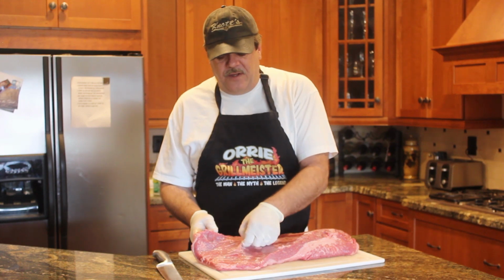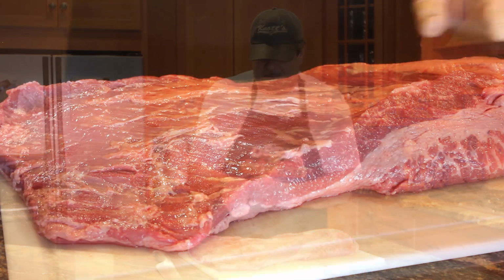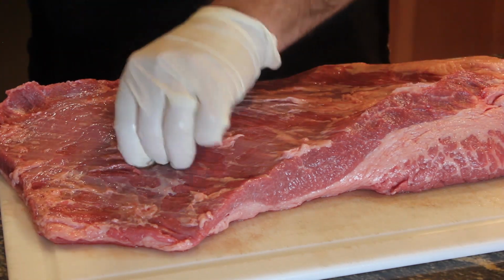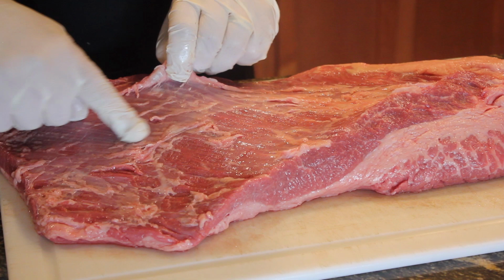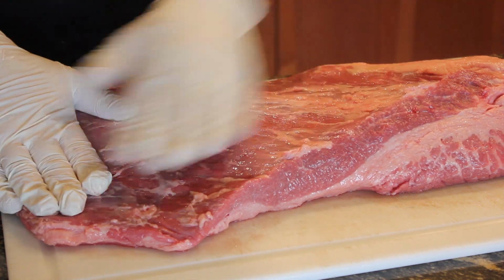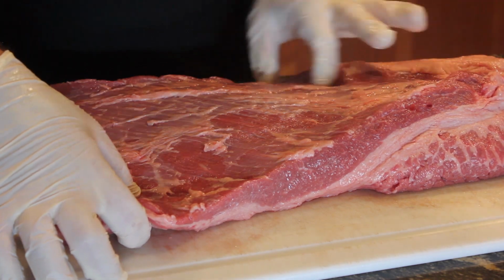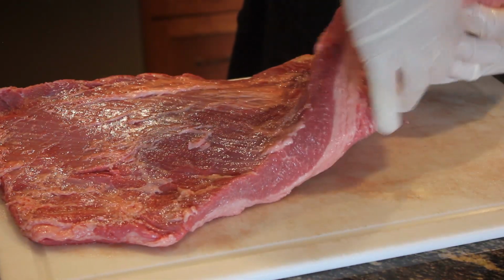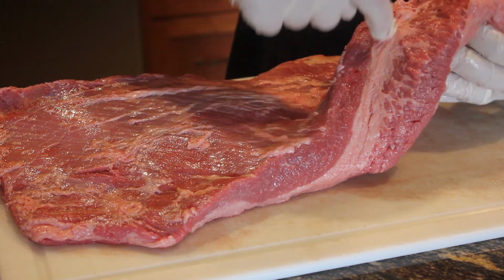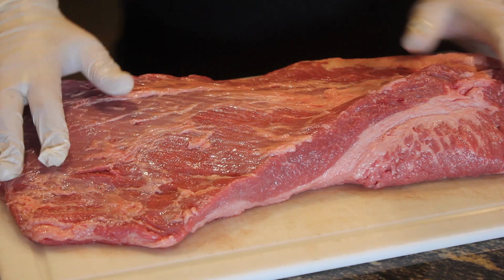I'll show you what I do to prep this thing, and then we'll start talking about what we're going to spice it with. Okay, so the first thing I do on my brisket, if you look at the very top here, there's this fat and silver skin right here. This is the flat, what we call the flat. This is a muscle that runs right here, and it's being bound to a whole different muscle here that we call the point by a thick layer of fat, and that fat just holds those two muscles together.